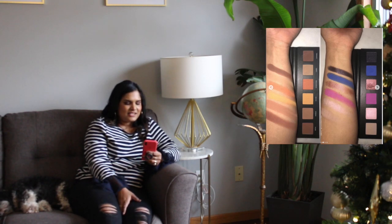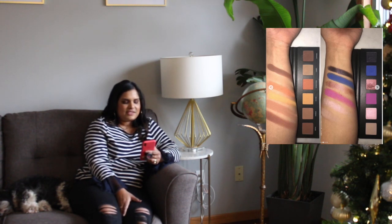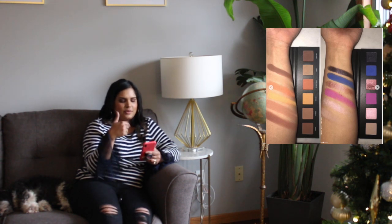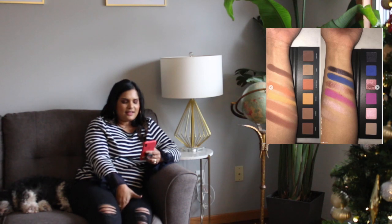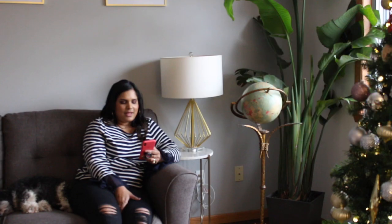So the Sephora small eyeshadow palettes, they're like a smaller version of their Pro eyeshadows. I personally don't like the Sephora Pro eyeshadow palette formula, so I haven't bought any since the ones I purchased when they originally launched, and I realized they weren't for me, so I sent them back.